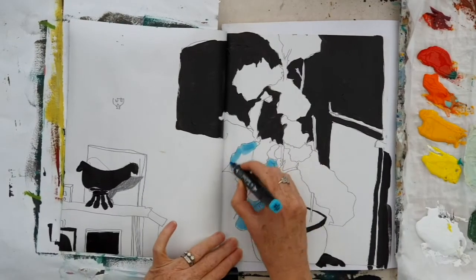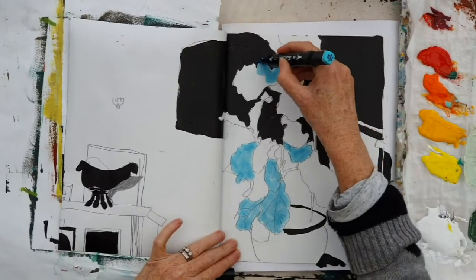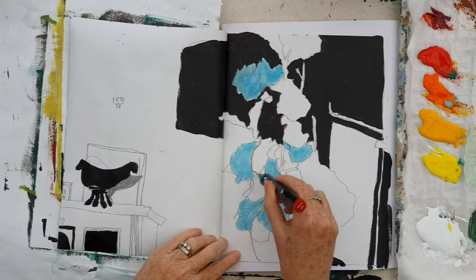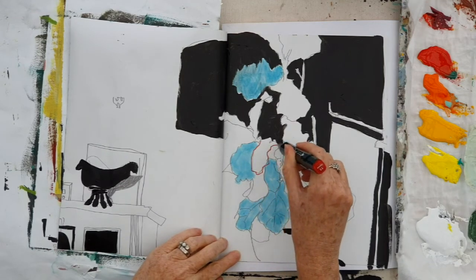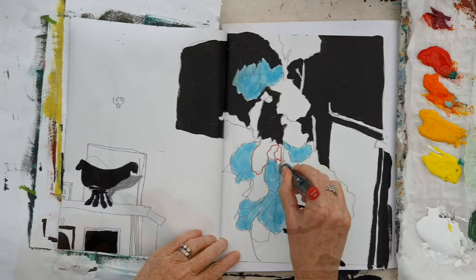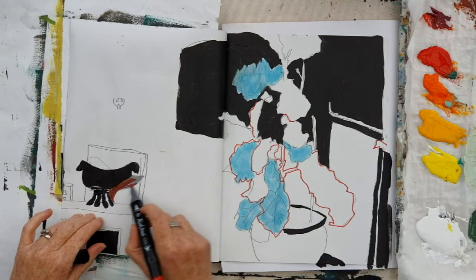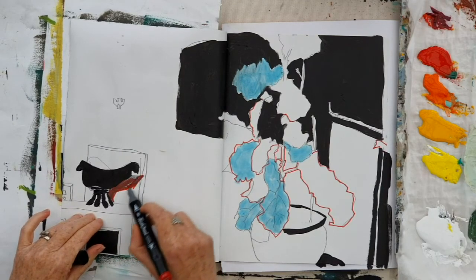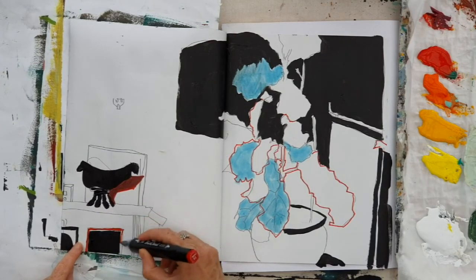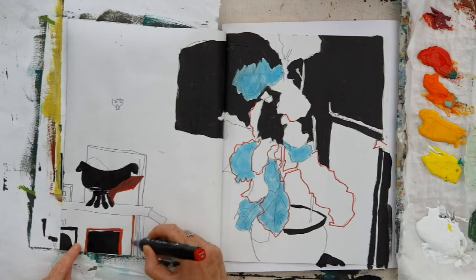And now I'm bringing in some colour. In my work, I think I really like to dance around with control and no control, and accidental marks and very intentional, careful painting. And in this drawing I'm playing around with those ideas as well.